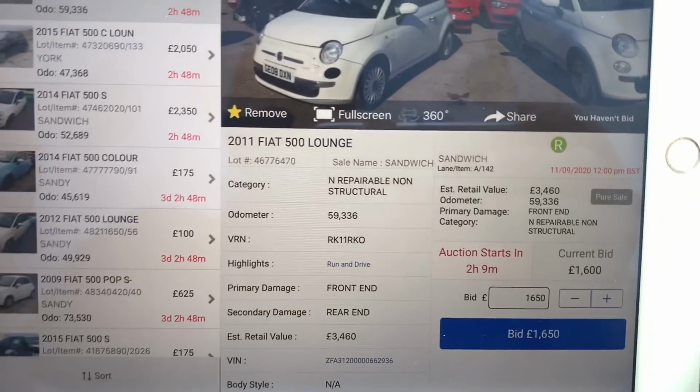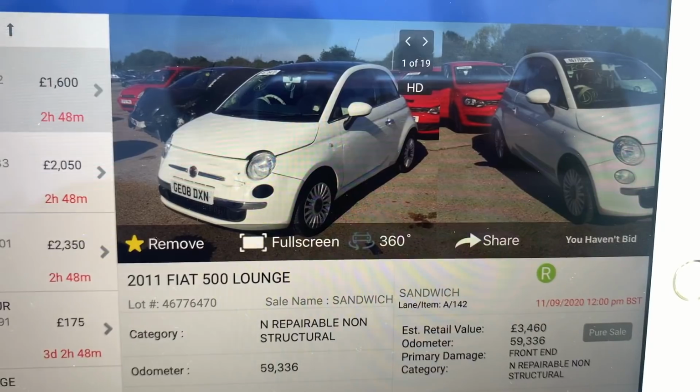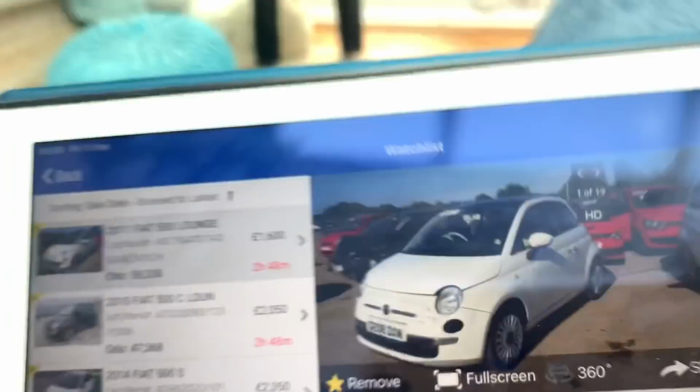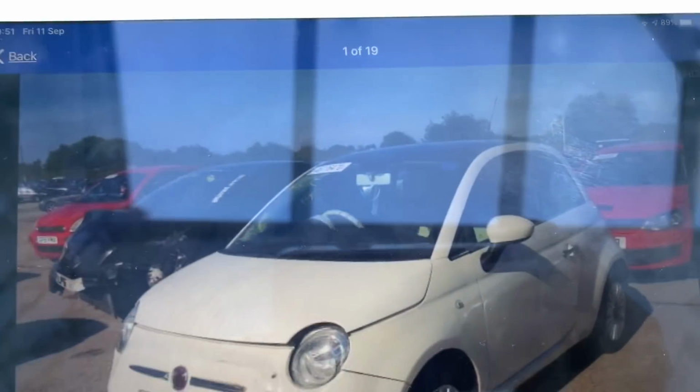So anyway, we're going to have a look now at the ones that are on offer today and see what you think. But I think you'll probably be amazed like I was. Coming up today, we've got this one. So it's a 2011 with 59,000 miles on the clock. Not a massive amount of damage on it. Front end and rear end. So let's enlarge it and go through the pictures. I'm sure you've already just seen the price on it, but we'll go through it.